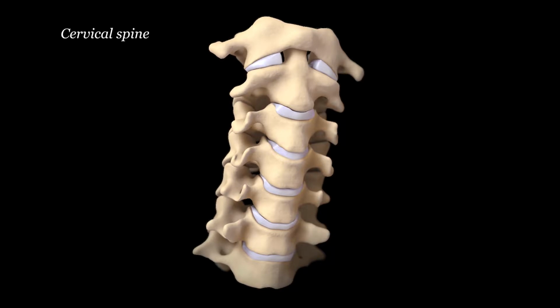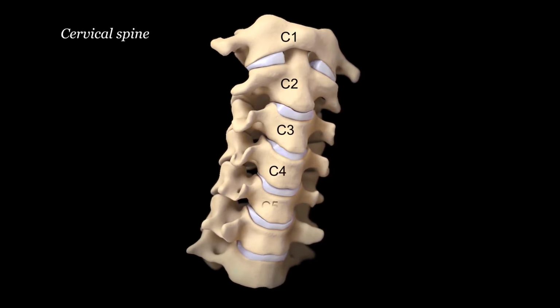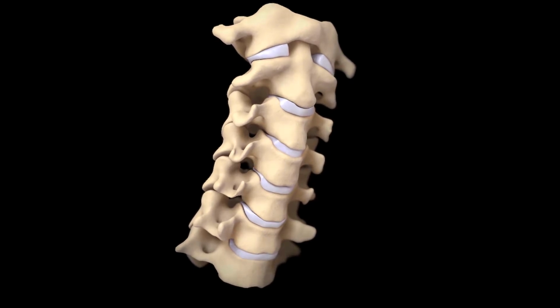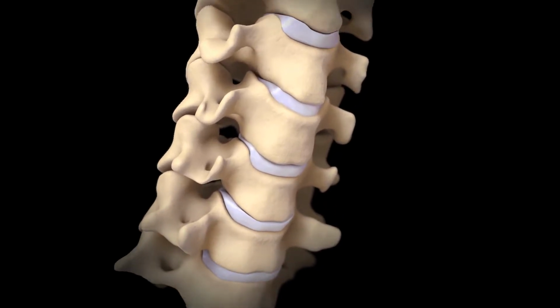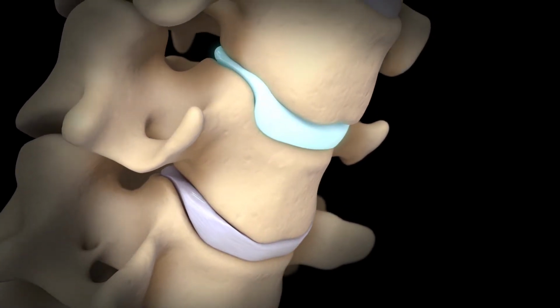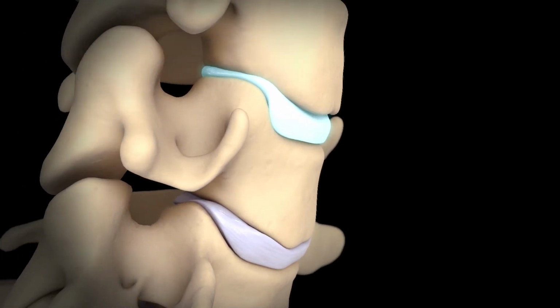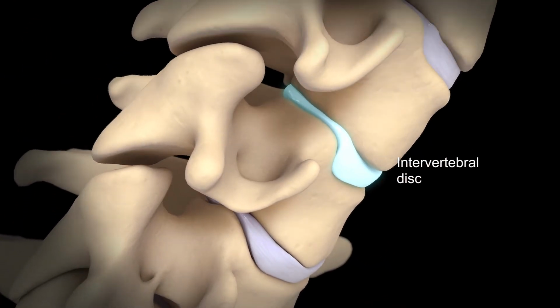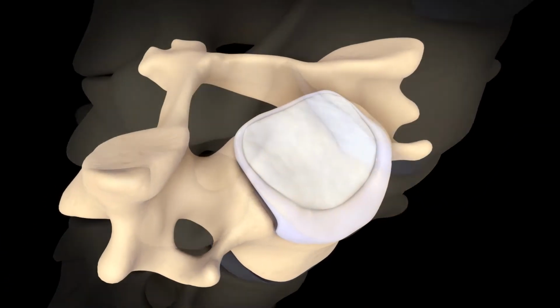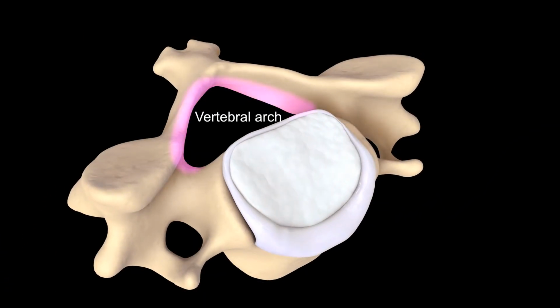The spine in your neck, also called the cervical spine, has 7 bones called vertebrae. The front part of each vertebra is called the vertebral body, except for the first vertebra. Between most vertebrae is a soft cushion of cartilage called an intervertebral disc. The back part of each vertebra has a curved section called the vertebral arch.